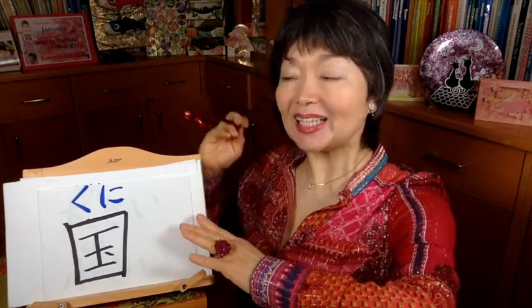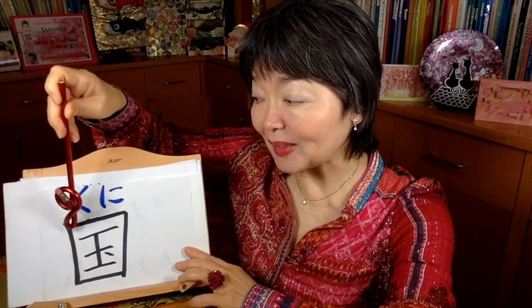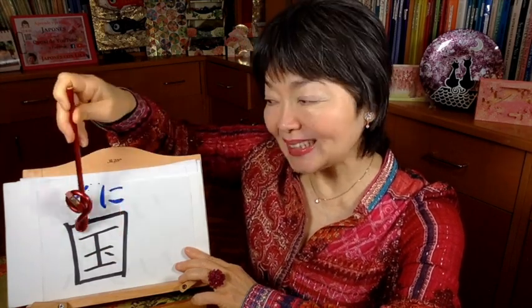国, country. And this kanji, the first you must write here, 1. And the second, this one, 2. And now we must fill the center. Here, the first and second, 3, 4. And only till here, only for 1, 2, 3, 4. This is O, the Osama King. 1, 2, 3, 4. Only this one.